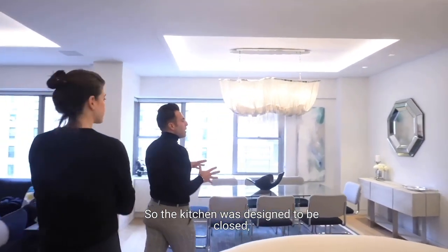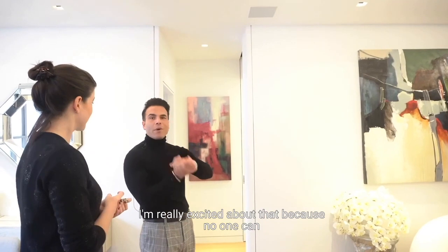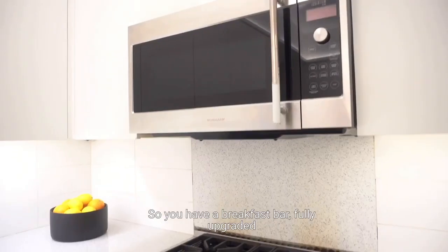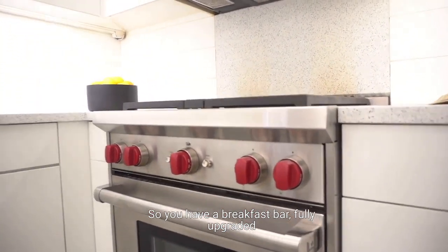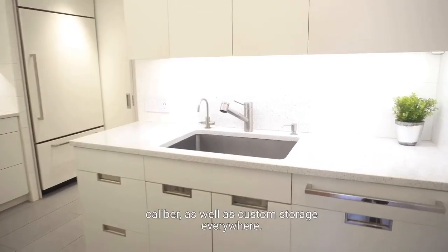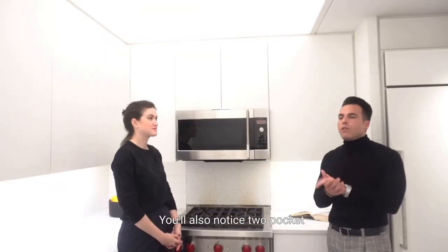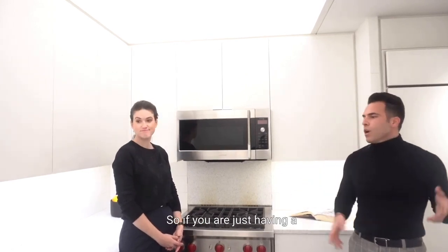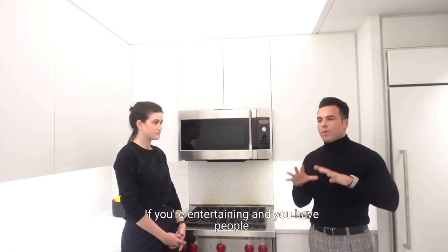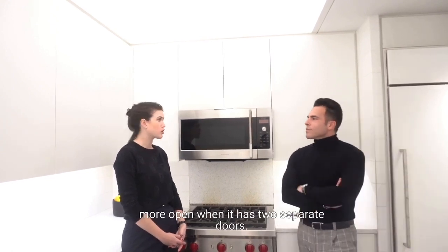So the kitchen was designed to be closed, which is actually coming back into fashion right now. It is, yeah. I'm really excited about that because no one can smell what you're cooking the next day. Anyway, so this kitchen is still an eat-in kitchen. So you have a breakfast bar, fully upgraded appliance suite, Wolf range, Sub-Zero fridge, everything you would expect in an apartment of this caliber, as well as custom storage everywhere, in addition to a pantry storage right over here when we walk in. You'll also notice 2 pocket doors that close and open, so if you are just having a casual night in, leave them open. If you're entertaining and you have people in the kitchen cooking, close right up, no one will even know they're there. Yeah, that's great. It also allows it to feel a little bit more open when it has 2 separate doors.